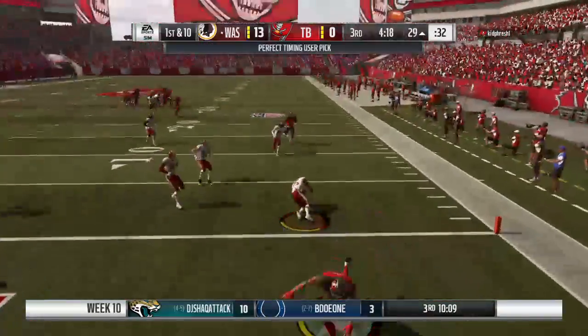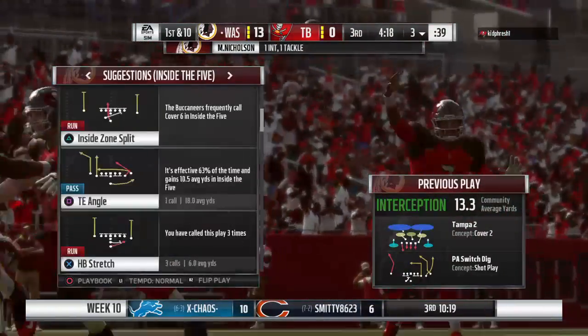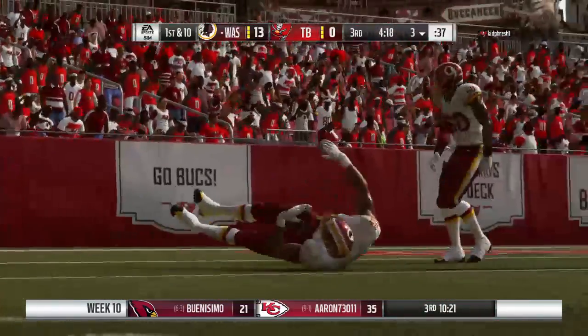And his pass is intercepted for the 4th time today. Monte Nicholson picks it. And a big turnover there as his guys will get the football back.